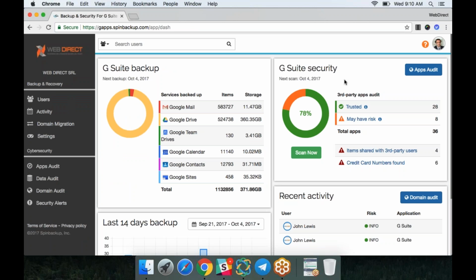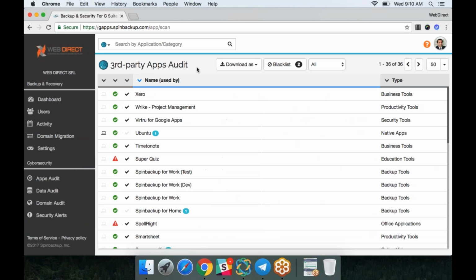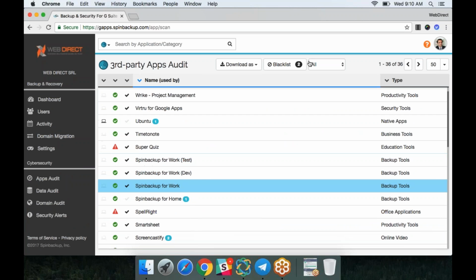The G Suite cybersecurity solution, like I said, works pretty much the same way, where there's a security scan every 24 hours. And what that does is it tells you about three things. So first, the app side. What is this? This is going to tell you about all the third-party apps connected to your G Suite account. So you've got anything from SuperQuiz, Spellrite.